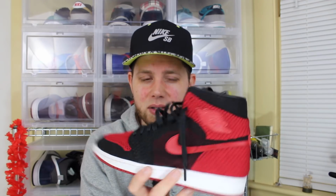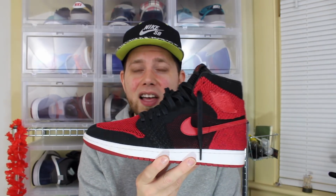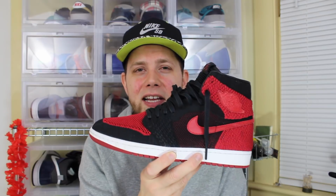I know they're on sale now, so I did overpay for them, but I think they knocked this out of the park. I really like the innovation that Nike put behind this, and I like that they were willing to take a risk, and they got a lot of backlash from a lot of people for it. But it's a shoe I like, and it's a shoe I wear. So Nike Air Jordan 1 Retro High OG FLYKNIT BRED.